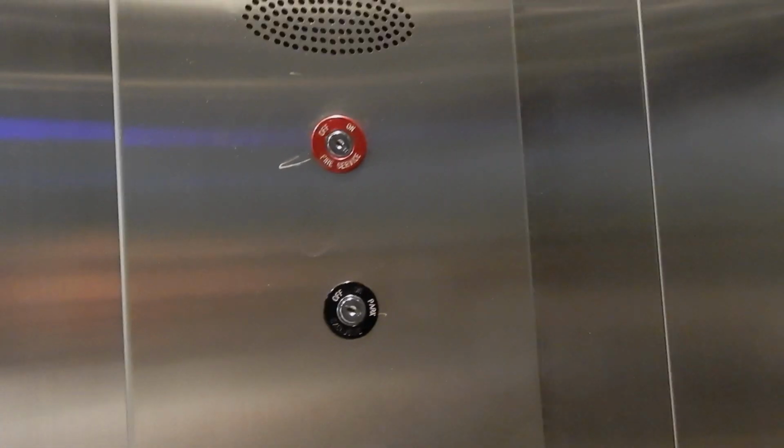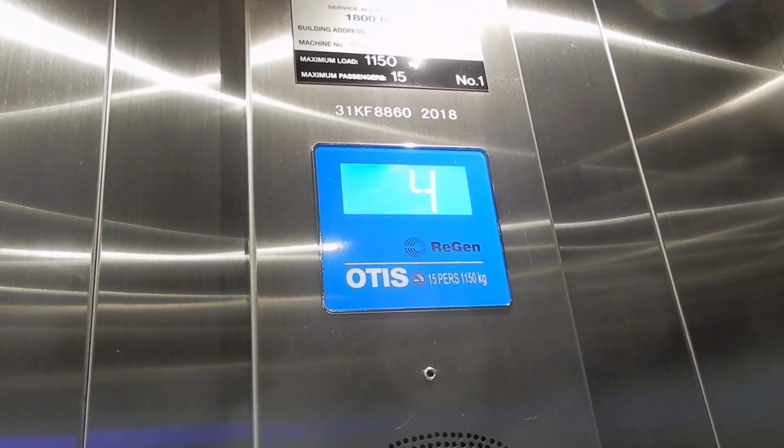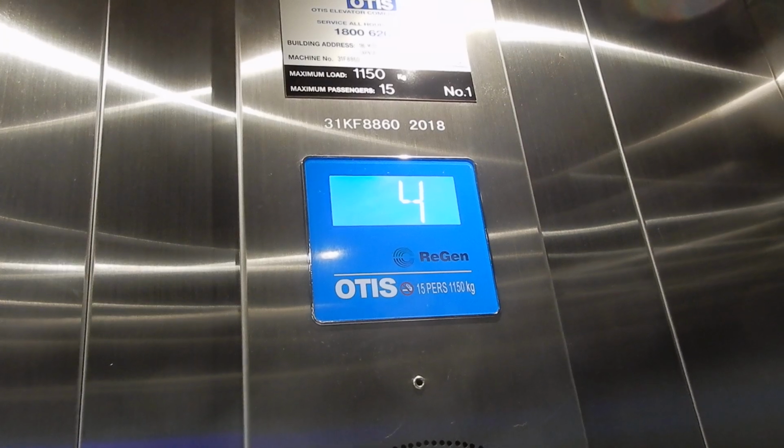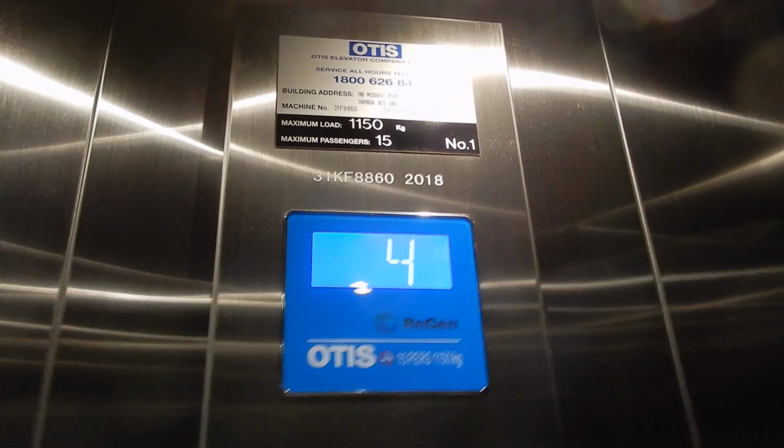There's your key switches, remarkably a lot fewer than they used to be. 310F8860 is your machine number. Otis main display seems to say 150K.